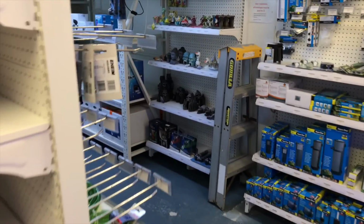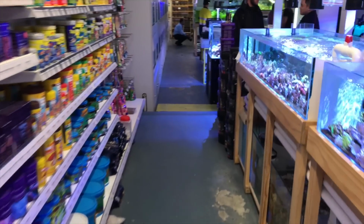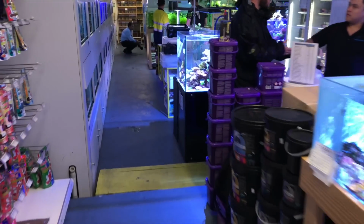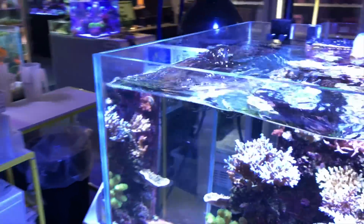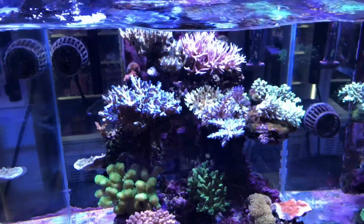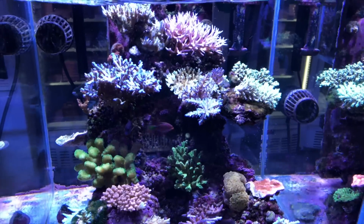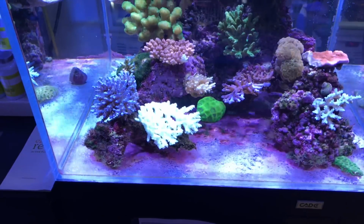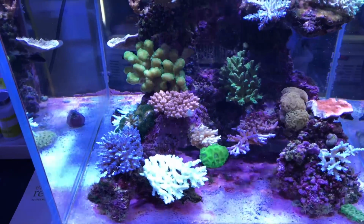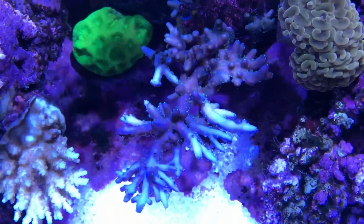We're going to wind down the tour here of Aquaristic with a look at one of their nicer looking reef tanks. This is an SPS coral biotope. Seems to me like the SPS corals with bright light are still really popular here in Australia, and this is a beautiful display. It's lit with a Kessil AP700, and there's some really beautiful corals in here.